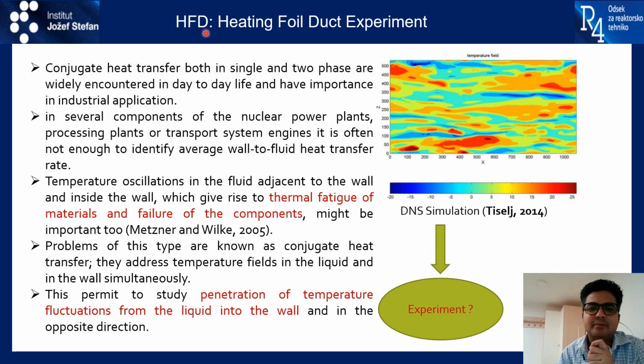Now the HFD experiment, that is the heating foil duct experiment. The main point of this HFD is that conjugate heat transfer, both in single and two phase, is widely encountered in our day-to-day life and has importance in industrial applications like nuclear and thermal. In several components of a nuclear power plant, processing plant, or any transfer system or engine, it is not enough to identify only an average wall-to-fluid heat transfer rate.